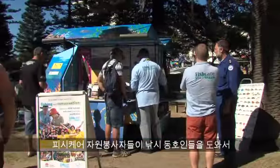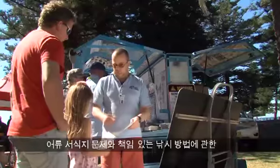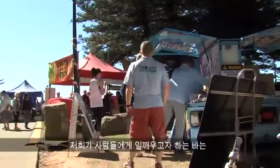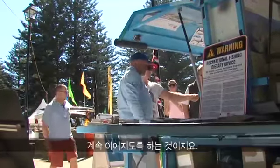There are fish care volunteers helping anglers by spreading the word about fish habitat issues and responsible fishing practices. What we try and educate people about is sustainable fishing. In other words, so that there's fish going to be there for the next generation, the generation after that.